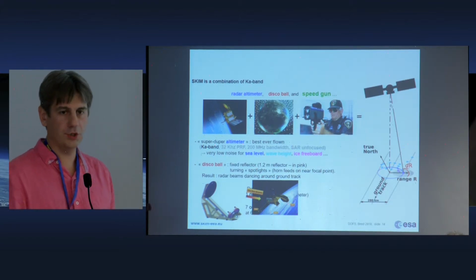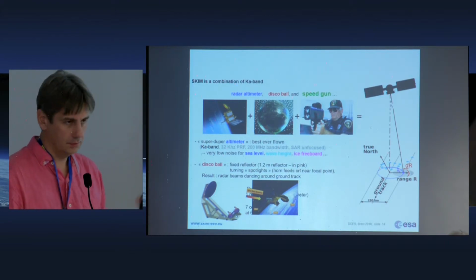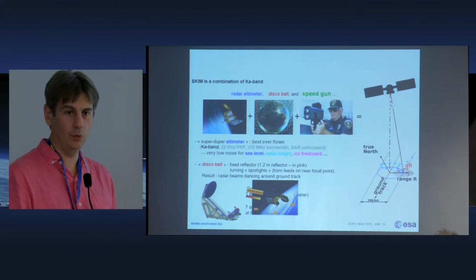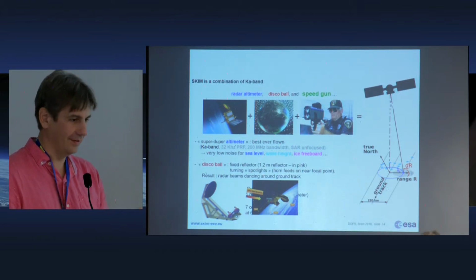The usual question I get is, how come you just look at 12 degrees incidence where the current is horizontal? Right, it's better to look horizontally to measure horizontal currents, but the backscatter from the sea surface horizontally is actually pretty weak. So there's an interesting trade-off.